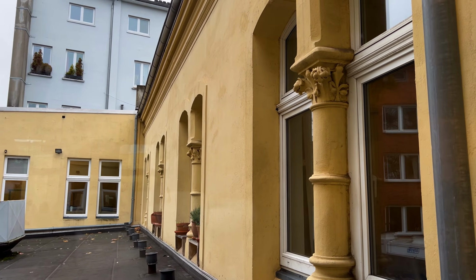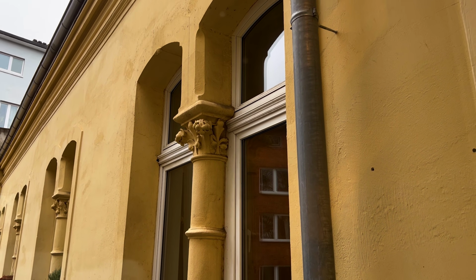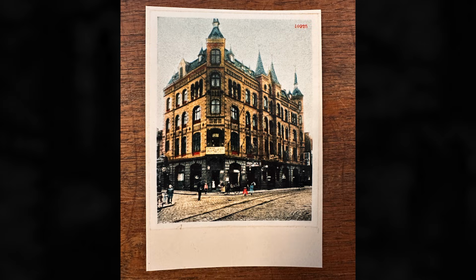I'm Jane and we are standing in a 170 square meter loft in the center of Hamburg. The loft itself is located in an incredible piece of history in Hamburg. The building that we're standing in right now actually used to be one of the most prestigious theaters in Hamburg, and the building was built in 1890. If you love vintage design, this video is for you.